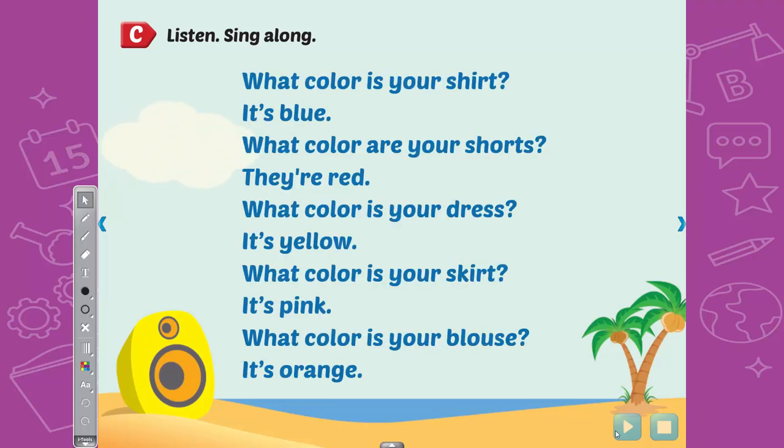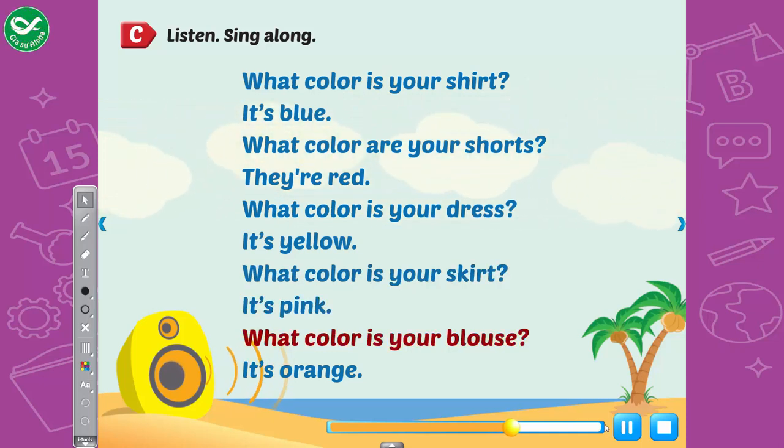C. Listen. Sing along. What color is your shirt? It's blue. What color are your shorts? They're red. What color is your dress? It's yellow. What color is your skirt? It's pink. What color is your blouse? It's orange.